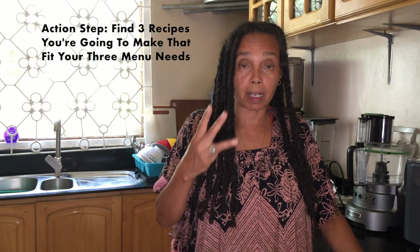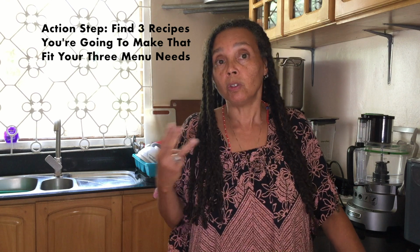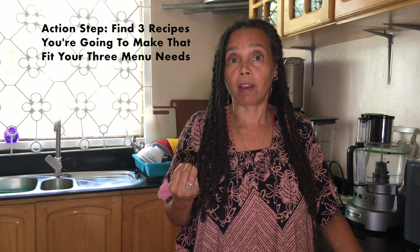So your action plan for this section, for part 2, the recipes, is to find 3 recipes, whether they be recipes you already have or new recipes online or from your favorite recipe book. But anyway, 3 recipes that fit those 3 needs that we just talked about in the first step. So 3 recipes that meet your 3 needs. Then the third part is then actually putting all of those things together in a plan.